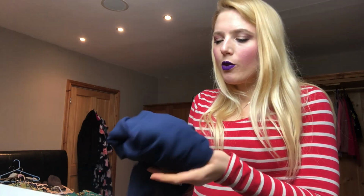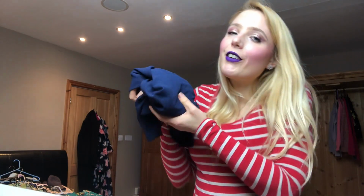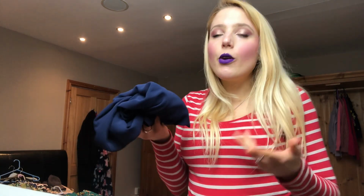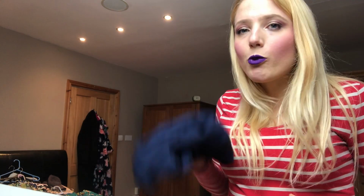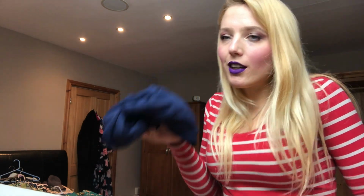So, you know, how long am I going to keep hold of this? Am I going to get to the age of 90 and be like, oh, this top, I can't get rid of it because it was my mother's? No, that's stupid. My mother would call me stupid for doing that. I can't take it with me. She didn't take it with her. I can't take it with me either.